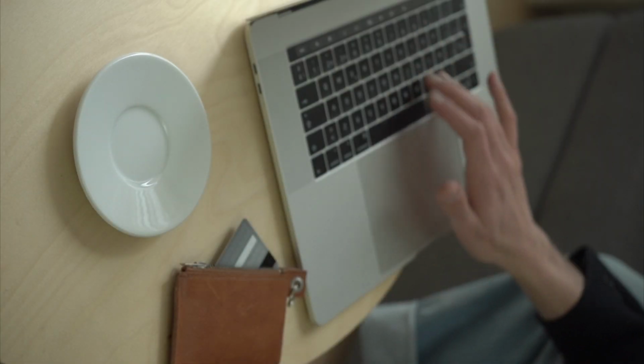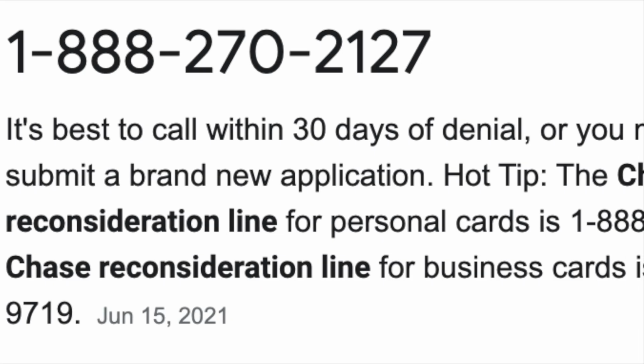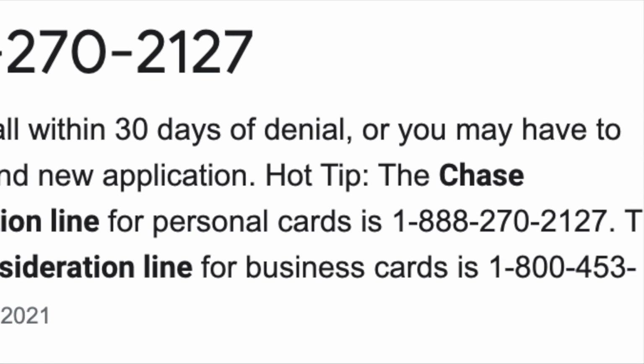This will ensure that you automatically get approved, provided that you don't have any negative credit history within that month. You can always risk it and apply within a month or two, but you might have to go through their reconsideration line. But I recommend you just wait it out, because this is a long game. It's not a race, it's a marathon.